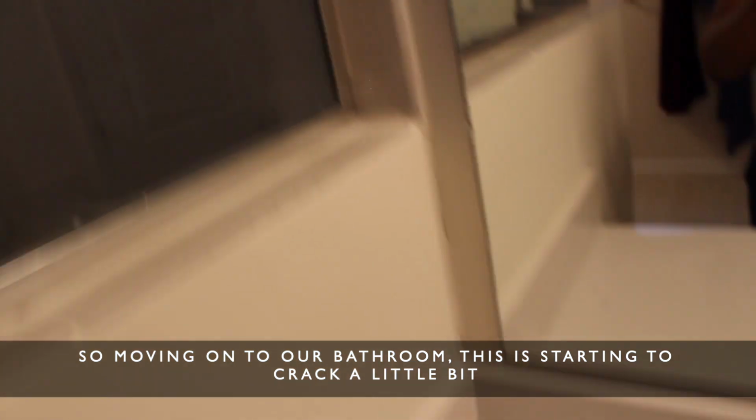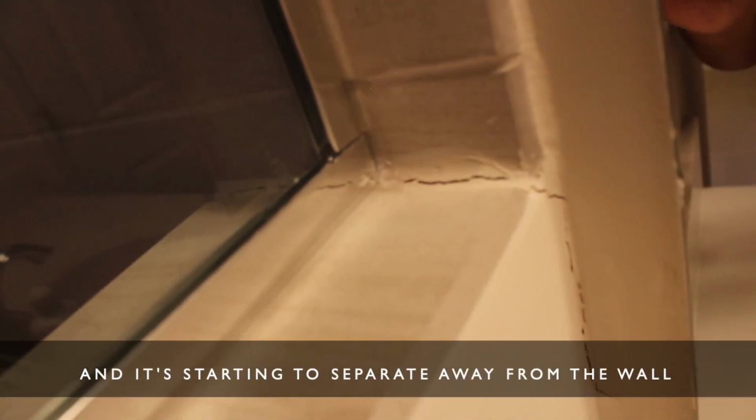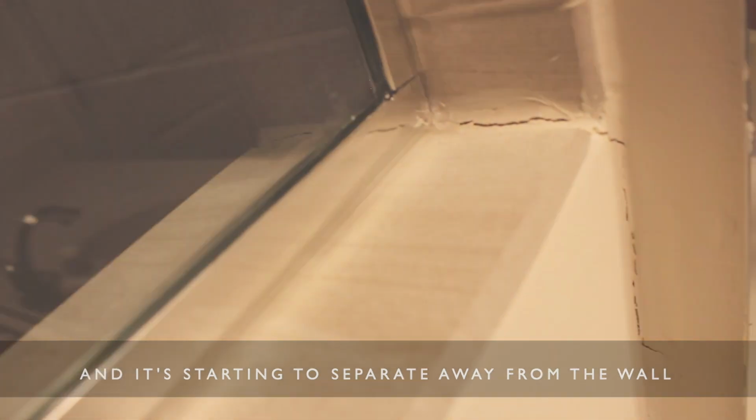So moving on to our bathroom, this is starting to crack a little bit and it's starting to separate away from the wall. Nail pops everywhere, there's a nail pop, there's a nail pop.